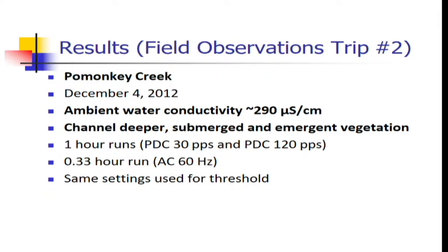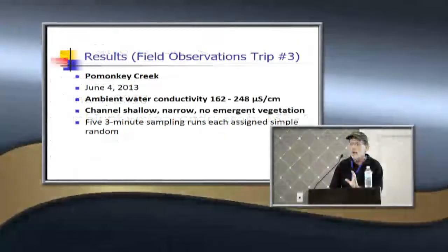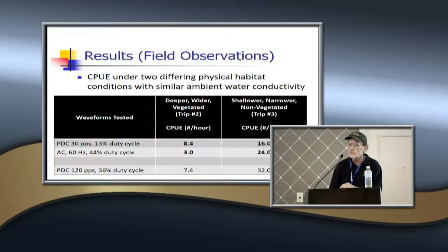All right, so the next trips, again, we went out to Pamunkey Creek. The conductivity was about the same, but here was the difference. In December, the channel was deeper, and we had submerged and emergent vegetation. Six months later, same location, nearly the same water conductivity, but the channel was shallow, narrow, and no emergent vegetation. It was low tide. So here are the results.